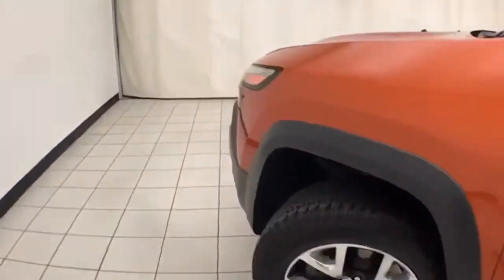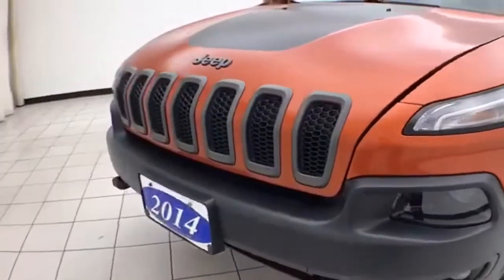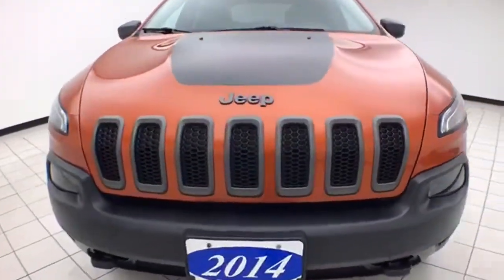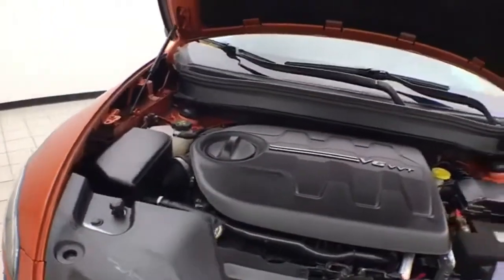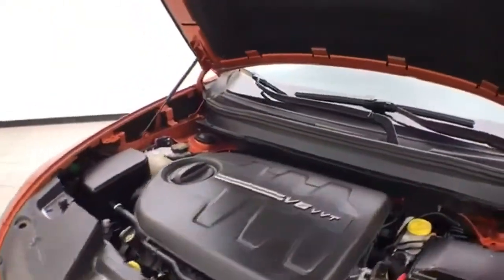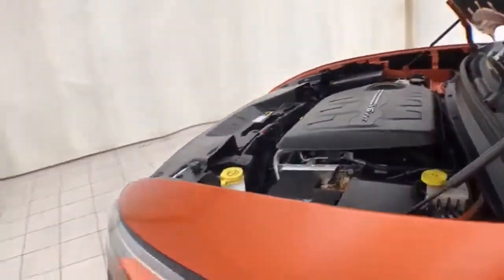Under the hood, this Cherokee has a 3.2-liter V6, 271 horsepower, and just as clean under the hood as the rest of the vehicle. EPA fuel economy estimates an average of 18 miles to the gallon and a city average of 25 on the highway, and approximately 50% of the tire tread left.